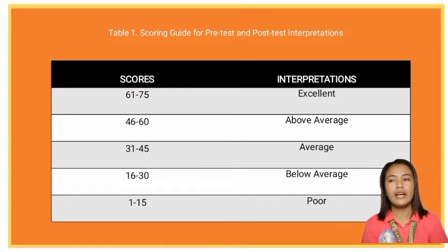So, here is the scoring guide to describe the performance in their pre-test and post-test. Table 1 shows the scoring guide for pre-test and post-test interpretation. Scores from 1 to 15 fall in poor, 16 to 30 is below average, 31 to 45 is average, 46 to 60 is above average, and 61 to 75 is excellent. And this is the scoring guide. We will interpret the pre-test and post-test scores of the two groups based on their mean.